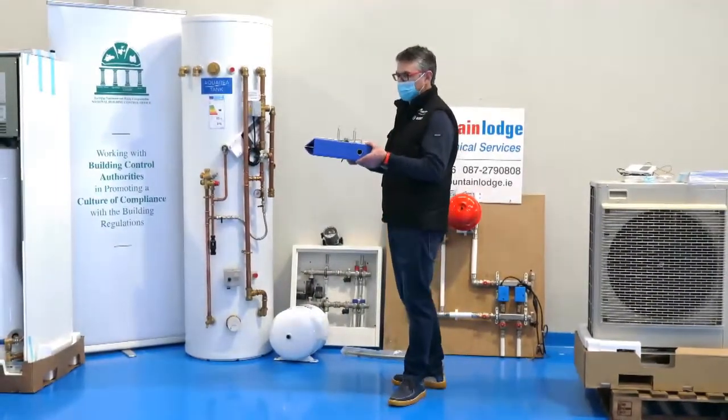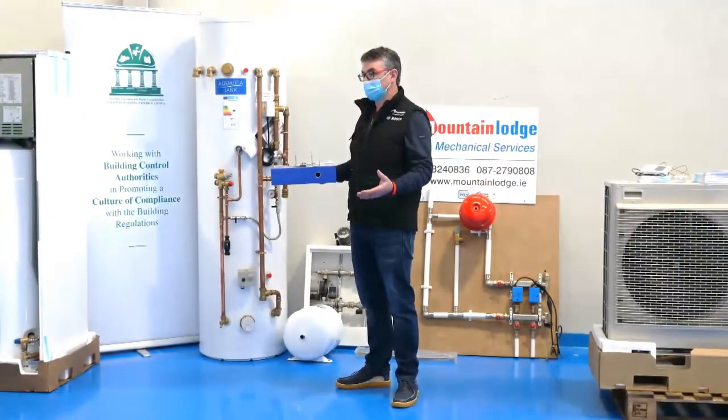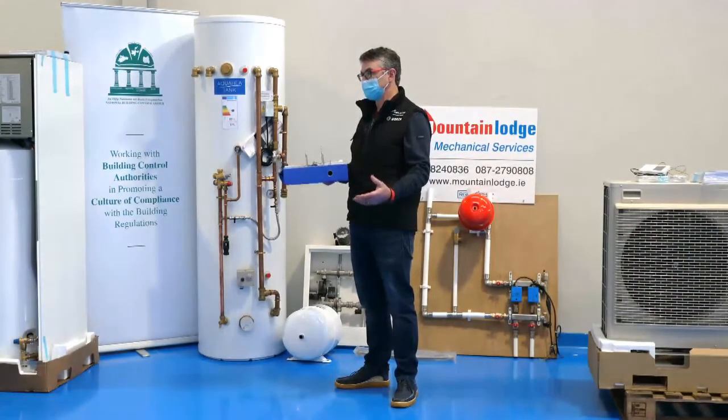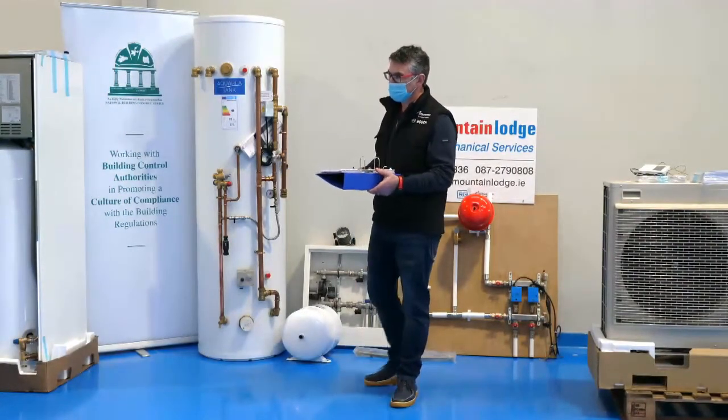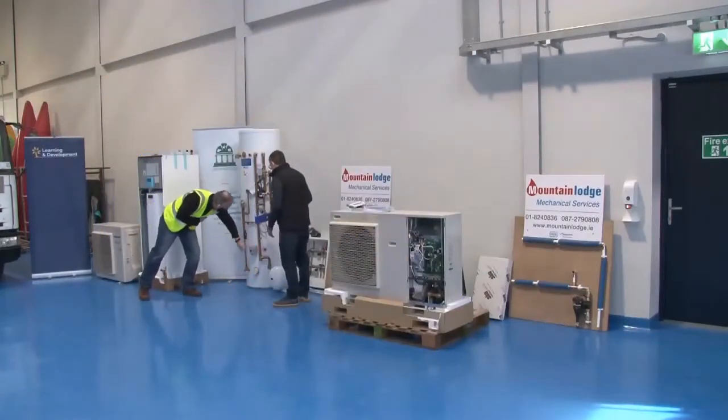No, I know we've worked in some houses and the clerk of works came in and he said it was part of their reg to have it. They still wanted to have the immersion as a backup, but we had to explain it's just not possible. Can you just explain what those 3 components are?